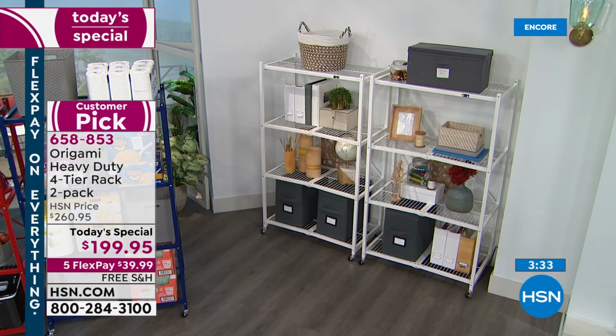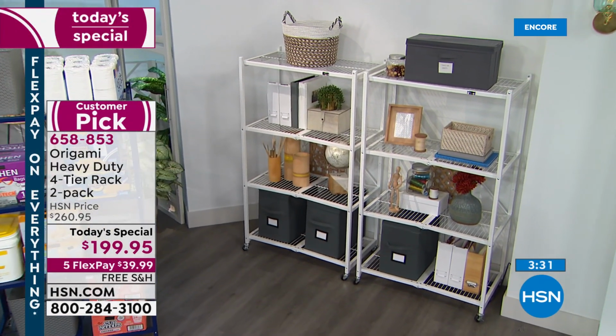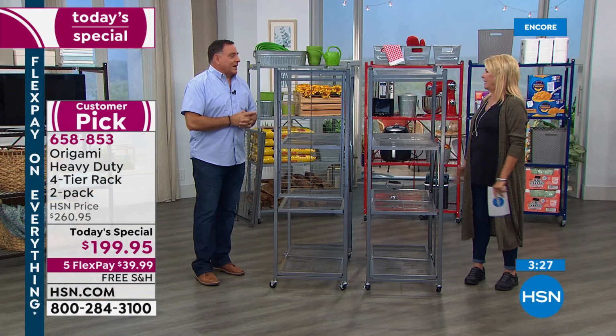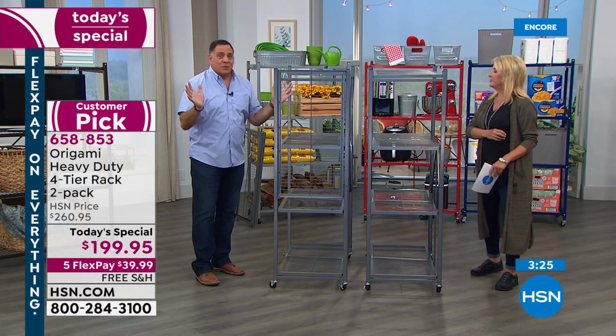And also, you know what we've heard people use them for? If you have guests come for the holidays, you roll one of these into their room and let them put all their junk on it. Yeah, all of a sudden it's their shelves. Yeah. You know, they can put whatever they want in there.